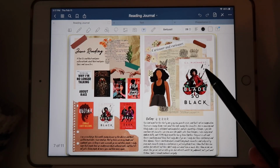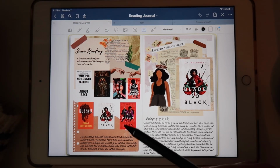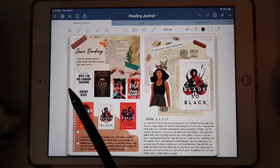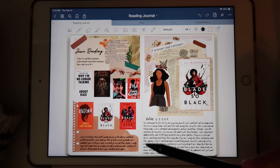Moving on to the next page, this is my June TBR, and I did read a couple of these books, I think. Yeah, I'd say about 3 of them I've read, or 3.5, because I've read half of A Dream So Dark, but I haven't finished it yet. But yeah, these were my June reading plans for 2020. And I just have a little blurb at the bottom.